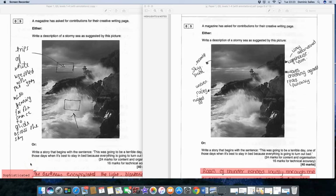Hello, in today's video we're going to look at two candidates' pieces of work on exactly the same description question. Write a description of a stormy sea as suggested by this picture. Both candidates have done that. There are 24 marks for the content and 16 marks for accuracy. Now if you've watched my other videos you'll know that I teach you not to get locked into the photograph unless you absolutely have to.